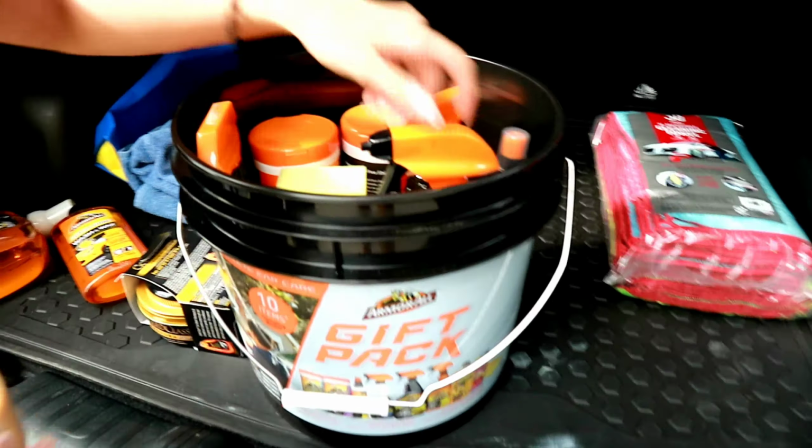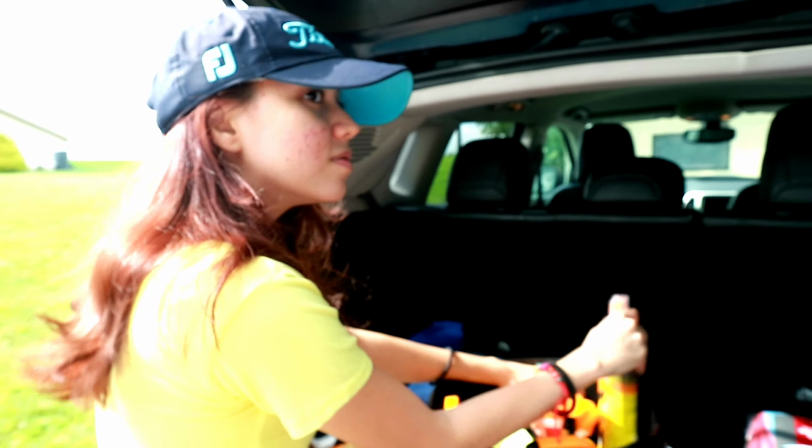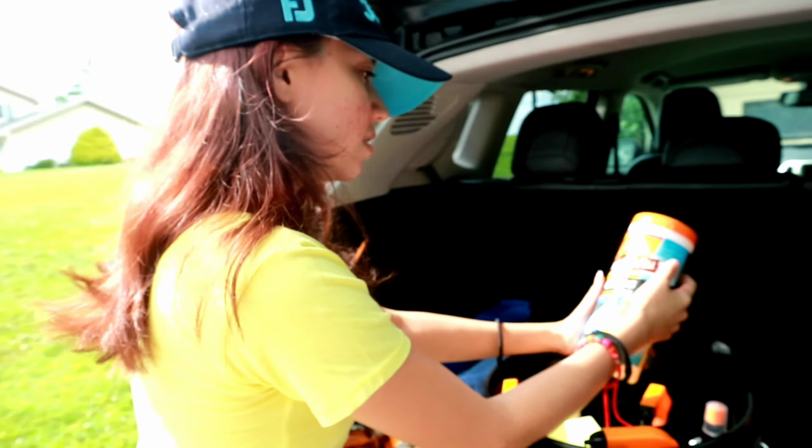So, we have a different wheel and tire cleaner. It's my first time cleaning a car, so I don't know how to clean a car. What's this? Air freshener. Why is it cherry? I don't like cherry. This is tire shine protectant. You spray that over the dash when the sun beats down so it doesn't crack the dash. Gas wipes. Cleaning wipes.